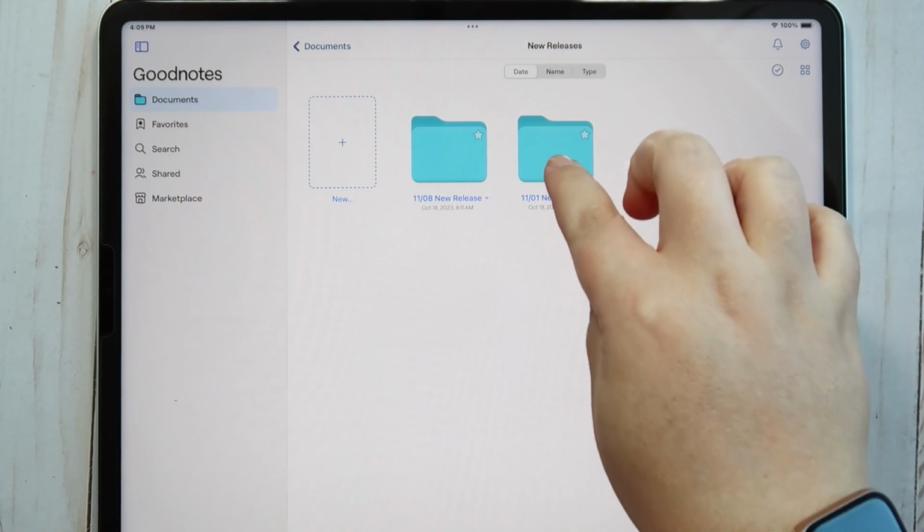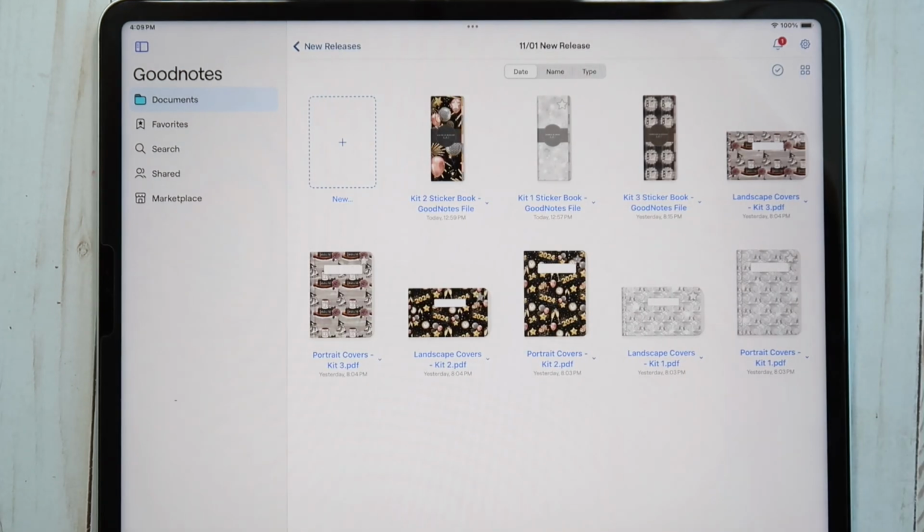I'm so excited. Okay, I'm going to open up our new release folder, and I'm going to share kit 3 with you. I know you're not supposed to play favorites, but kit 3 is my favorite of the 3 today for sure. They're all beautiful, but I'm really excited to use kit 3. It's actually a throwback kit. I believe I used that same design a couple years ago, and I brought it back. I just love it.